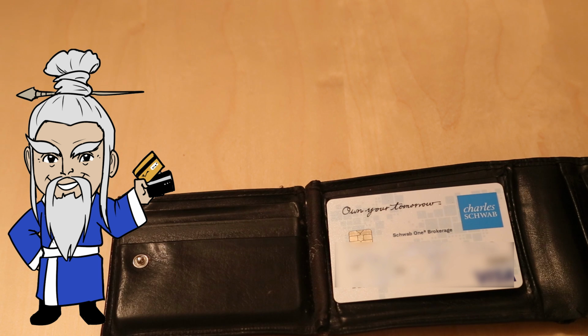Some people have said about this card that you don't get the best exchange rate when using ATMs overseas. It's apparently Visa's own exchange rate, which is weighted a little bit in Visa's favor. But of course, if you were exchanging cash at a bank, you would get a crappy exchange rate anyway, and you're getting your ATM fees refunded. So you can weigh up the benefits of it.